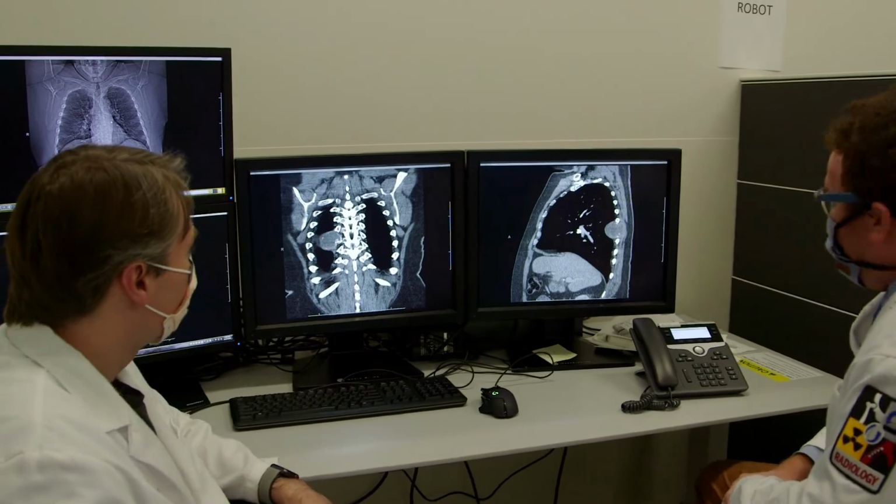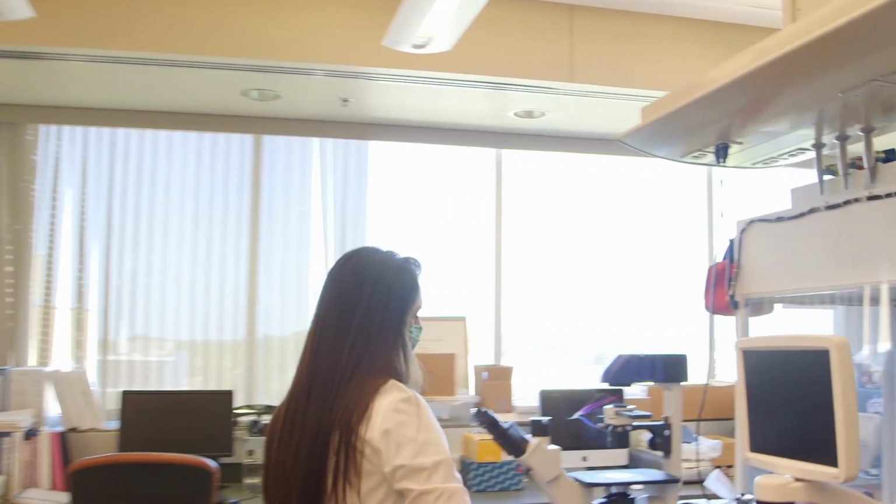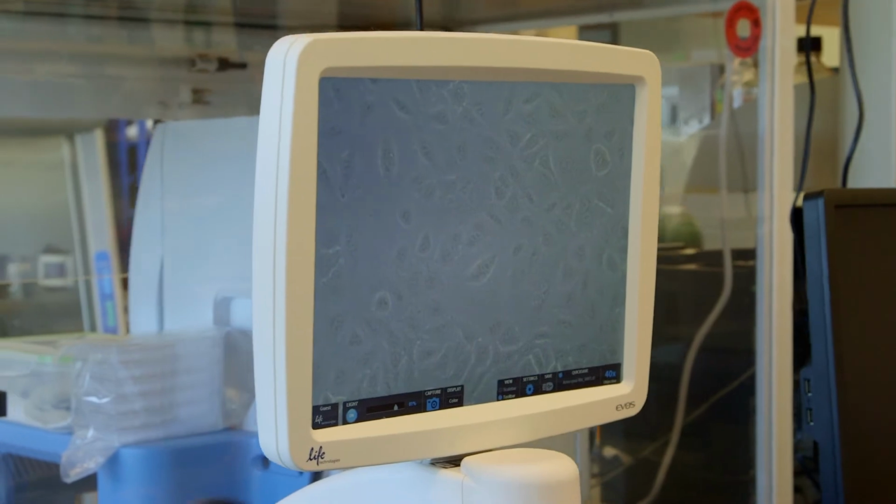The main reason I decided to stay here for residency was because this was the program that made me fall in love with radiology. There's a balance between patient care and academic life and personal life. And here, the procedural experience and the imaging experience that you get, I think is on par with anywhere else that you can train.